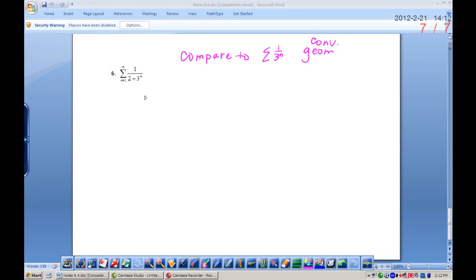Let's use the direct comparison just to reinforce that since we just did it. And then I'll actually work it using the limit comparison too. So for the direct comparison, since 1 over 3 to the n converges, I need 1 over 2 plus 3 to the n to be smaller. Is that a true statement?